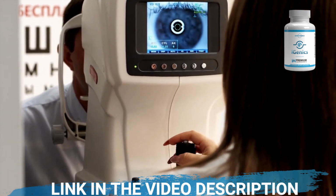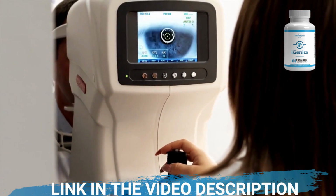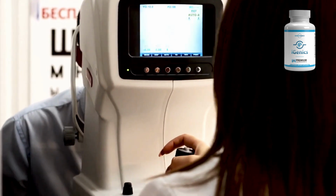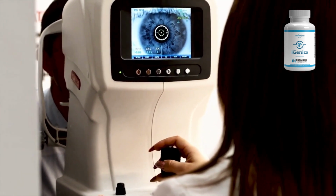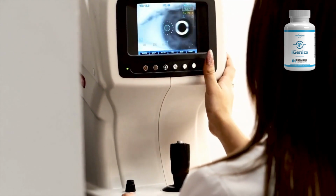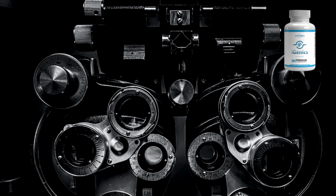Also, this product lets you test it out. It gives you a 60-day money-back guarantee, so you guys have 60 days to take in this supplement. And after 60 days, if you realize that it wasn't made for you or you are unhappy with it, simply contact the support team and ask for a refund. You will get your money back, all right?